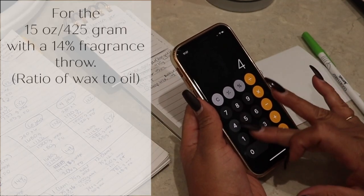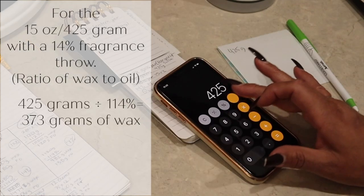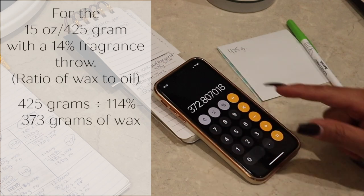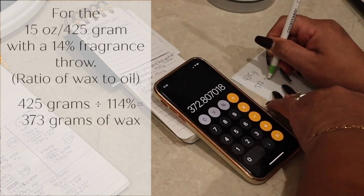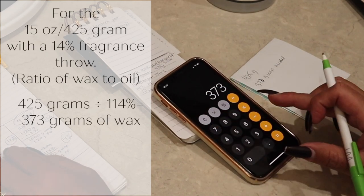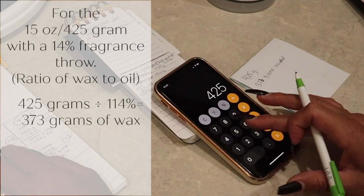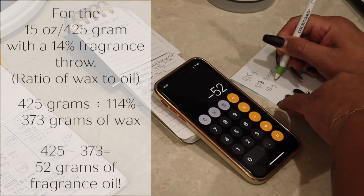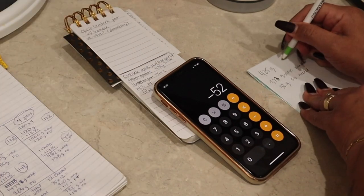So it's 425 grams of wax, or the size of the jar, divided by 114%. Gives me 372. That means 373 grams of wax that I need, and the 425 that is the volume of the jar minus that equals 52 grams of fragrance oil needed. Okay, so these are for my 15 ounce jars.